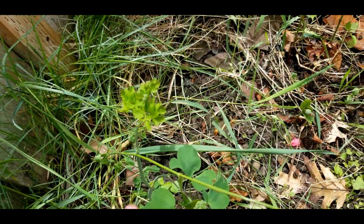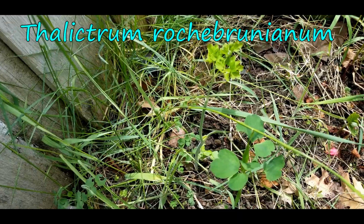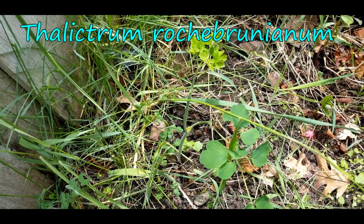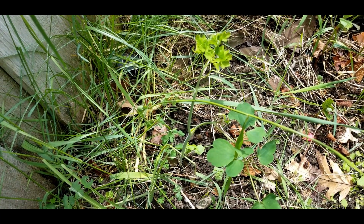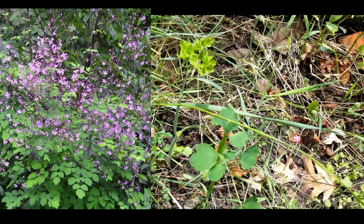This guy, looking kind of sad amongst the weeds, is a Thalictrum rochebrunianum. I'll try and find a picture of it when it's in bloom. It is quite something. It's like a columbine, but more fluffy and tall and delicate. I love it.